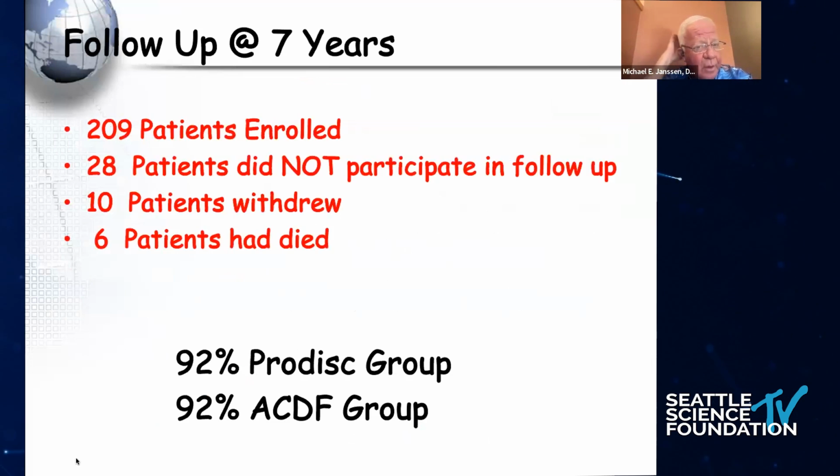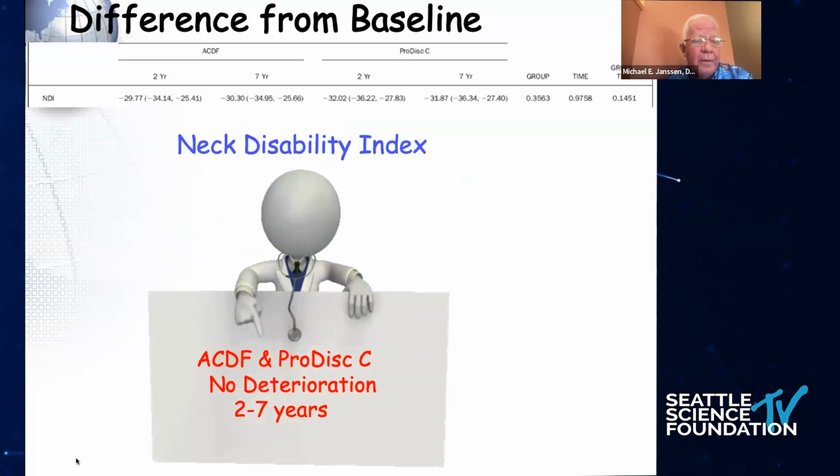Some of the keys of this were we were able to get over 90% follow-up at 7 years in both groups in the randomized clinical trial, which is, I think, a great follow-up. And from that, we can learn that there was really no deterioration in either one of them in the NDI. And remember, the ODI we tend to use for low back, as in all the outcome measures that JJ mentioned, and we're looking for the NDI.